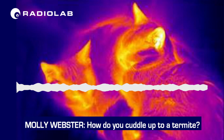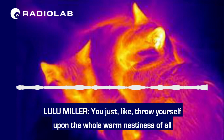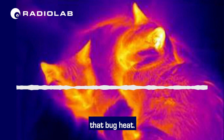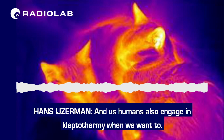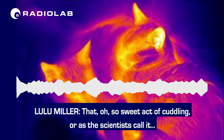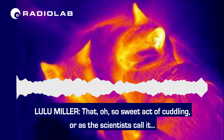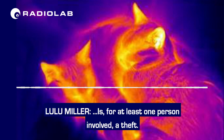How do you cuddle up to a termite? I don't know. I think you just get in there, throw yourself upon the whole warm nestiness of all that bug heat. Wow. And us humans also engage in kleptothermy when we want to. That oh so sweet act of cuddling, or as the scientists call it, huddling, is, for at least one person involved, a theft.